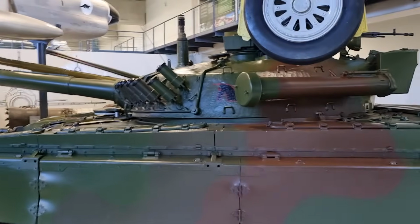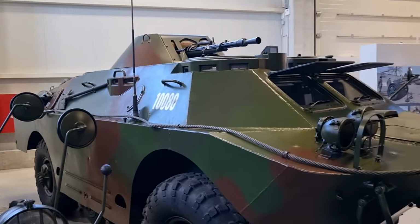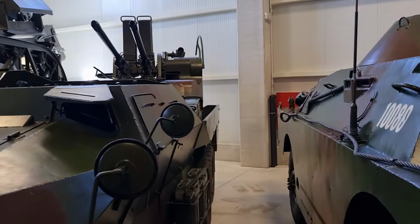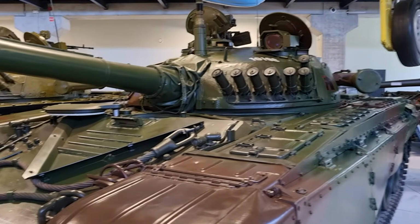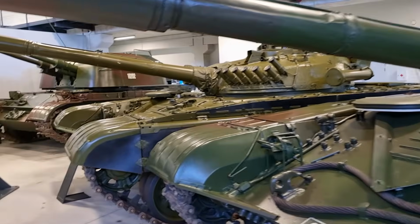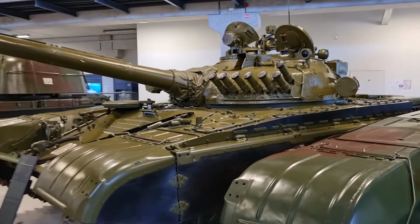These were in use up until the 90s and probably still in like these crazy African countries. Yugoslavia was a very big arms seller worldwide to, well, not so democratic countries, to say it in a nice way. But I'm not going to give my opinion on that.